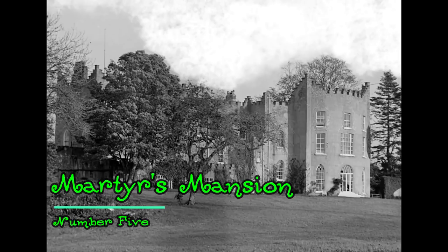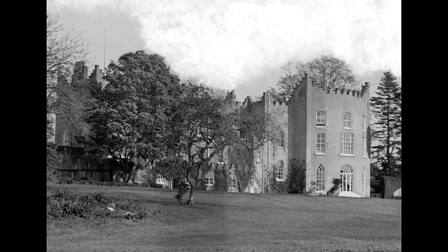Number 5. The Martyr's Mansion. This mansion is most famous for the man who was known to have hidden here. The house was first a tower in the 1400s, which was improved in the 1500s. In 1760, the large and looming extension was added, creating a real mansion.